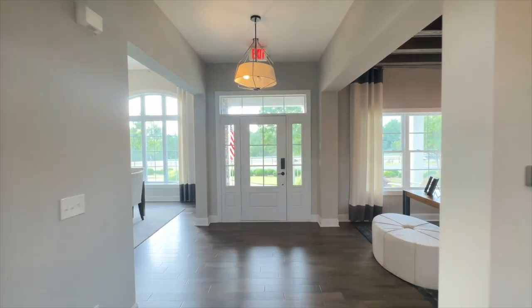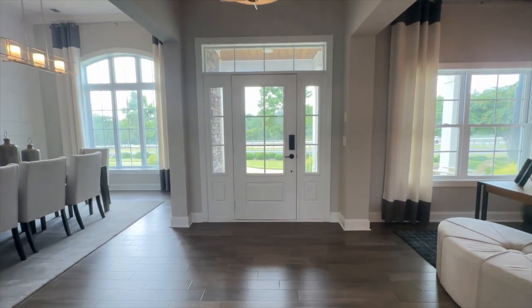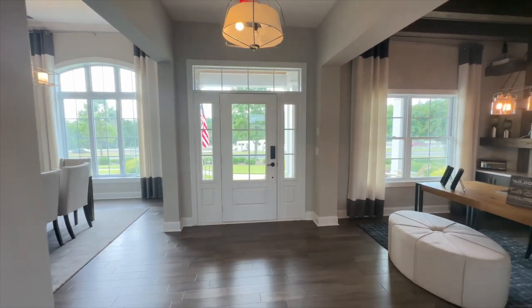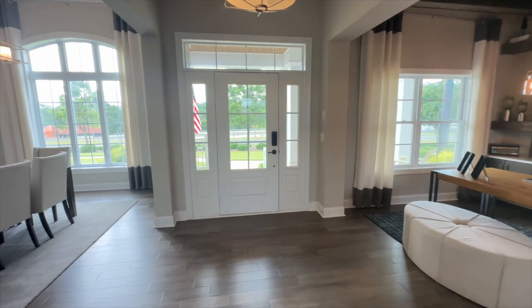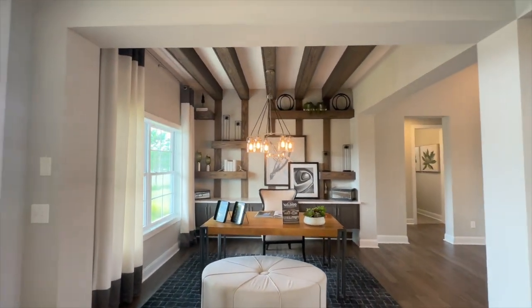Love your entry. Beautiful chandelier. The door has been painted white to match the interior. Really lovely. To the right of the door, you have your office.